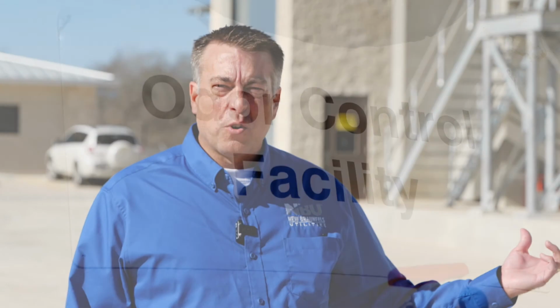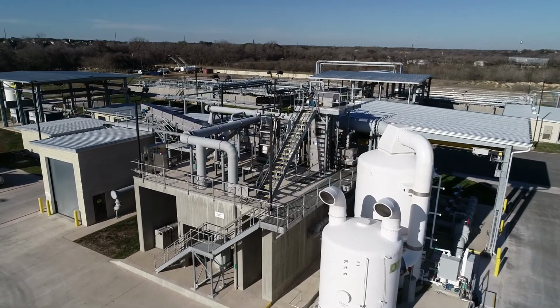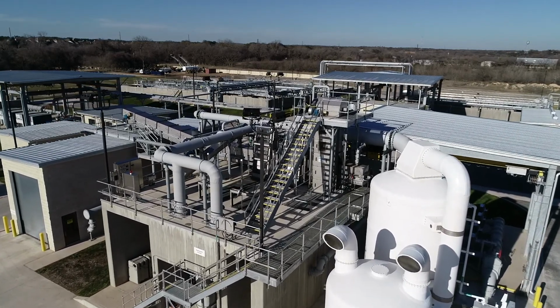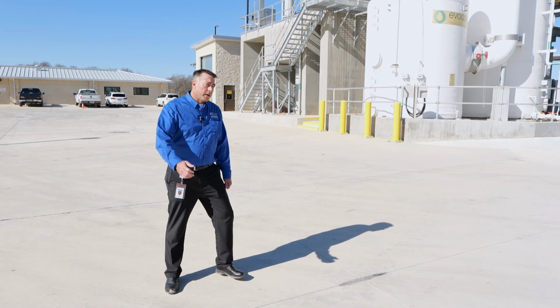And then at this plant, which we're lucky to have, is the odor control system, where we'll actually suck all the air out of that system. We cover everything and pull it through a biofilter and an activated carbon tank so we can remove all the nasty odors that you may get at any other wastewater plant. From here, the next step is going to the aeration basins, and we'll go this way.